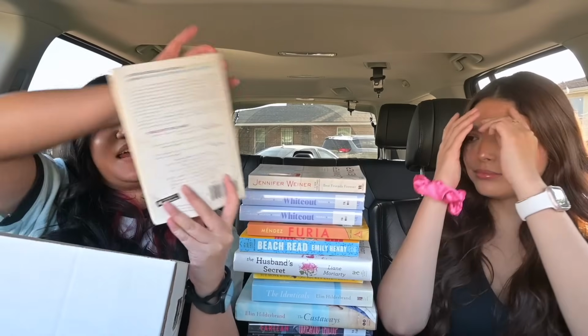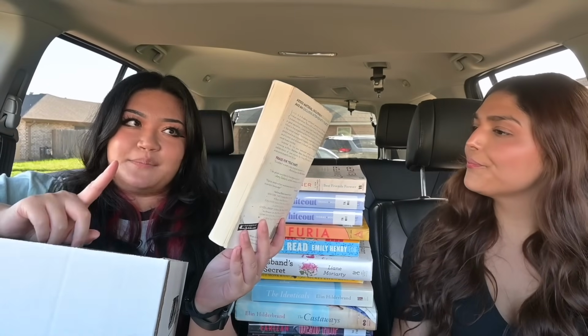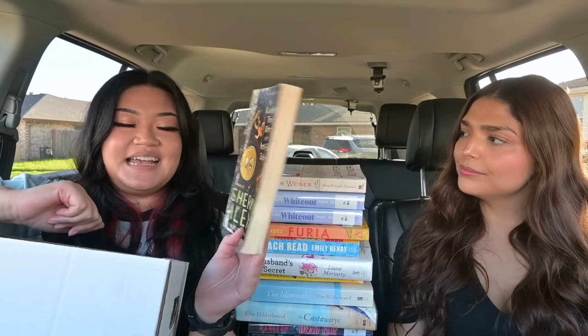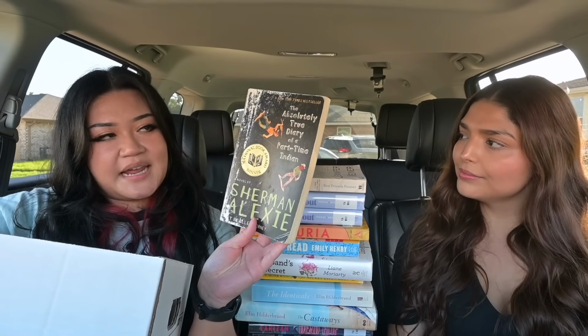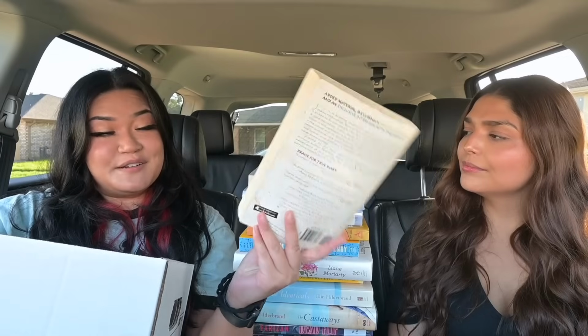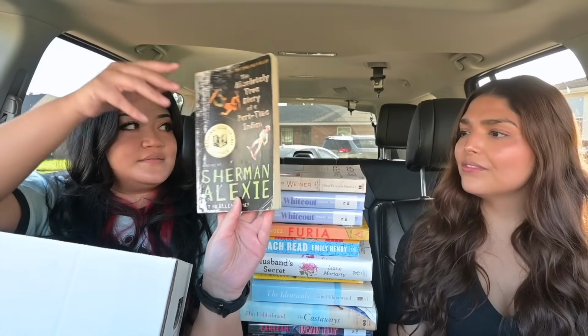We'll see. A book that I've actually been wanting for a really long time is The Absolutely True Diary of a Part-Time Indian by Sherman Alexie. And I thought that I had found a copy of this, but I can't find it. So I saw another copy. She is a little beat up, but doesn't matter. I'm gonna read it. It's a national award winner. I can't wait to read it.